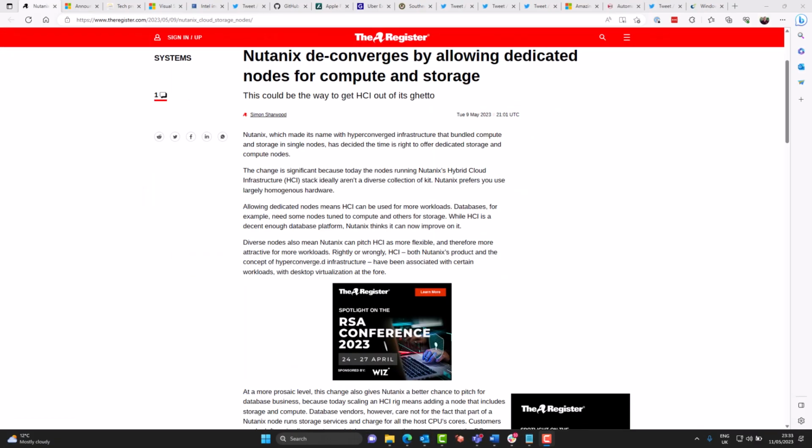Nutanix's .next conference took place in Chicago this week, where they announced they will offer dedicated storage and compute nodes. Allowing dedicated nodes means HCI, or hyperconverged infrastructure, can be used for more workloads. Databases, for example, need some nodes tuned to compute and others for storage, and in the past, Nutanix has been primarily focused on different types of workloads, specifically things like desktop virtualization, but now they're widening their reach and taking on these different types of workloads and scenarios.